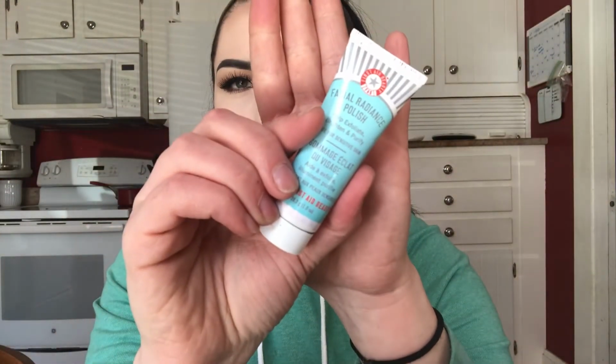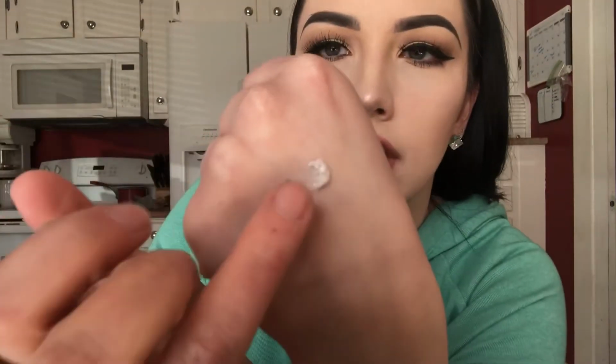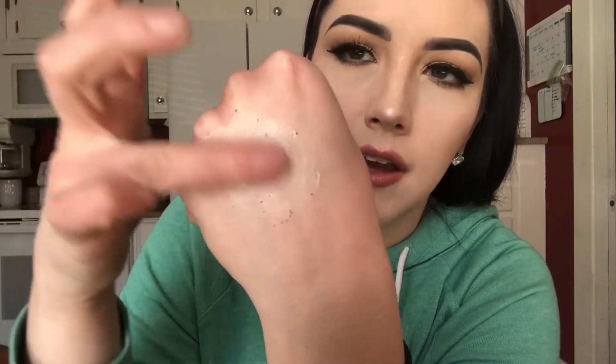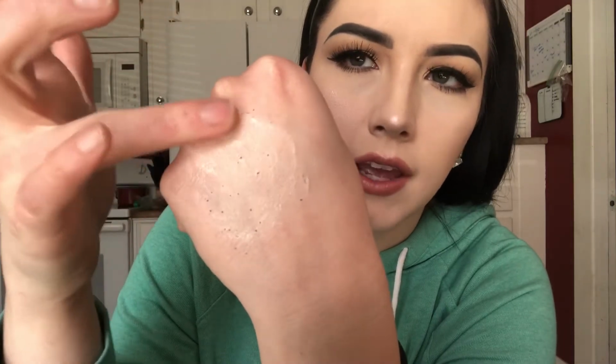Facial Radiance Polish by First Aid Beauty, and that is a mechanical exfoliator, so I'll show you the difference. That has granules or beads or whatever in it that exfoliate your skin mechanically versus a chemical reaction. And that's a lot more gentle. It doesn't take off nearly as much skin. It's just kind of buffing away some of the dead surface cells that are already loose.